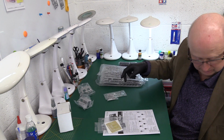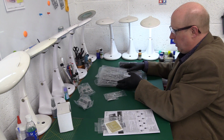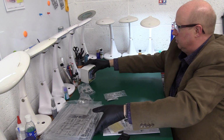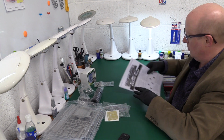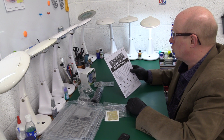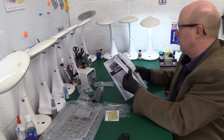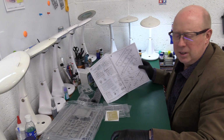Right. Okay. Now then, where to begin with the instructions, I think. Make a lot of sense, wouldn't it, really? Let's have a look what we got. So, instructions. Study and understand carefully before assembly. Right, let's have a look then. Zoom you in for this. See what you make of it.